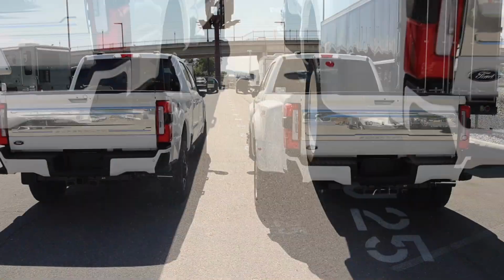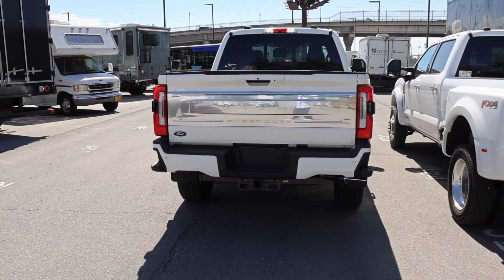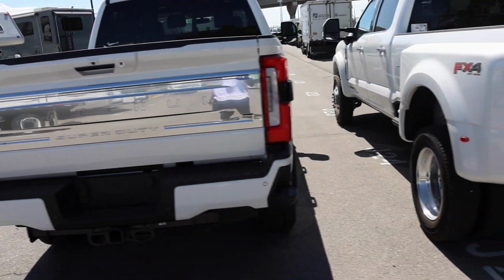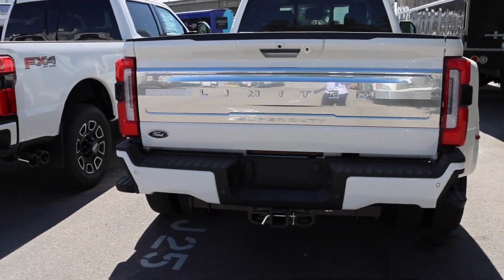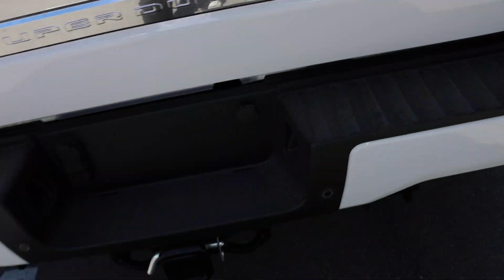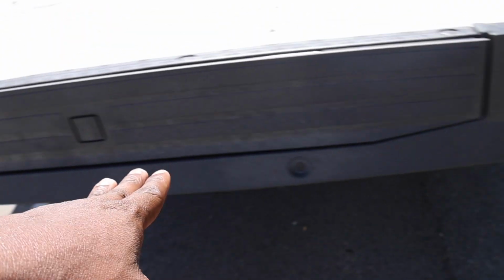Out back, you get the full LED tail lights on Platinum and Limited. Also, they give you the big trim piece out back. It says Platinum on this side, and on this side it says Limited. So not a huge difference between the two trucks. You're going to get the same functions, like this light that shines down the Class 5 receiving hitch. LED license plate lights on both sides. You do get the sonar built into the tailgate with the backup camera on both sides.